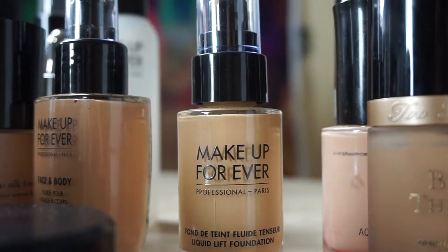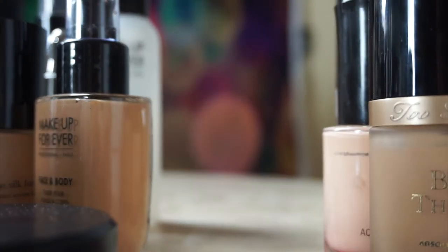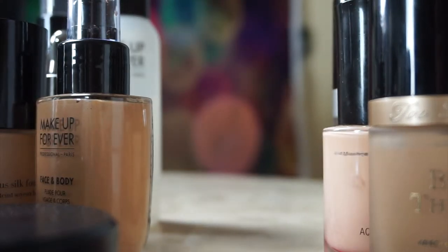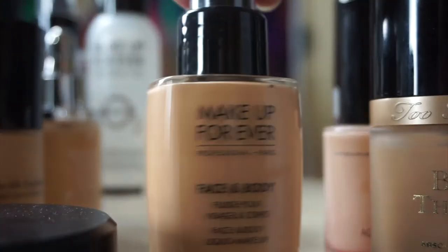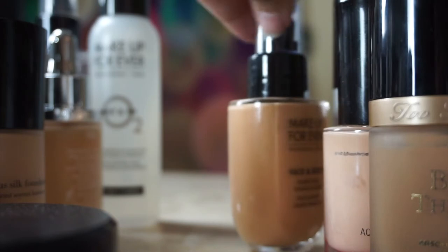Here I have the Makeup Forever Liquid Lift foundation. This foundation I don't talk about enough, but it is an amazing foundation for more mature skin. I do use this on my mom. And here's my Makeup Forever Face and Body foundation that I use mostly on my body whenever I need to cover up some redness or imperfections or just perfect things. It's also much more tan because, I mean, you know.